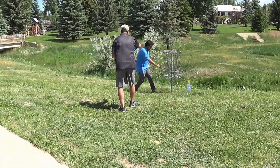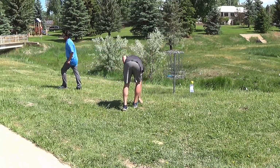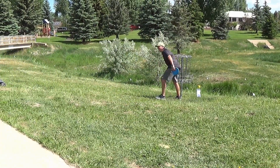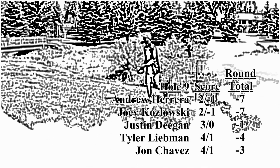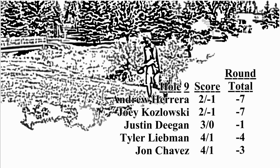Some good cleanup putts here. Looks like Justin's got his par there. Yep, and he didn't have to try too hard on that hole just to get a par, as everyone else was trying to save a long drop. Yeah, that was a good save. That was a good save.